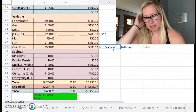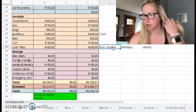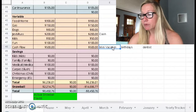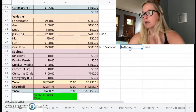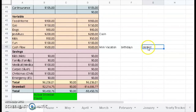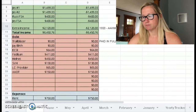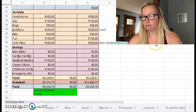My mom and stepdad are actually taking us on the vacation, so they're paying for where we're staying and stuff like that, which is really, really nice. And I think we'll have a really fun time. And then we have a couple birthdays in July, so there's money in that category budgeted for there. And then $200 of this money is going to the dentist, which you see is going into the cash flow category. So that's it for variable spending.